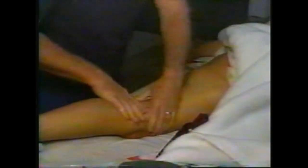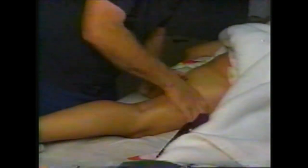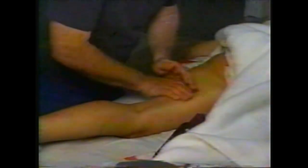And then, because you're going up with your hands, your stroke is going up. If you want to switch the stroke, so instead of going up on the inside, you want to go up on the outside, when you get to the top, don't switch. Just go back down. Now you see you're coming up on the outside, down on the inside.